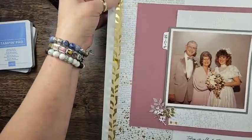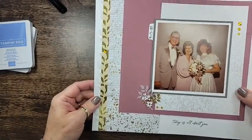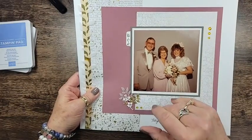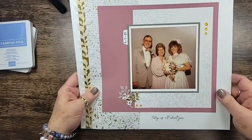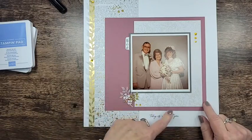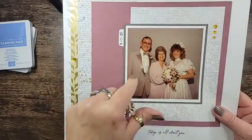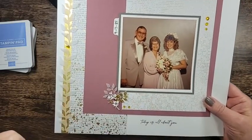I used some gold foil on the edge. And here's a piece, this is 4 by 12 inches of the Designer Series Paper. I wanted something very subtle for the background. And then this one, all the measurements are on today's blog post. I think it's 6 by 7 3/4. And then my piece of Moody Mauve is 8.5 by, I think it's 9, but I'm not sure. Like I said, I have all the measurements on today's blog post. The photo is a 5 by 5 photo, and I layered it on Basic White and Pebbled Path photo mats.